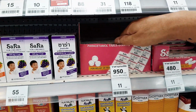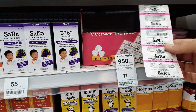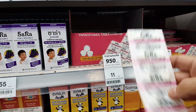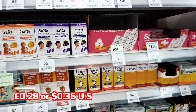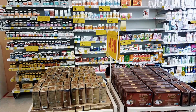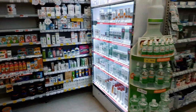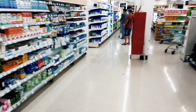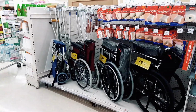Hayden. Paracetamol is popular back home. Obviously everyone needs a headache tablet occasionally, so you got 10 there, 11 baht for 10 paracetamol tablets. You've got various vitamins and pills there. Prices differ depending on what you need. You can even buy a wheelchair in here as well if you want.